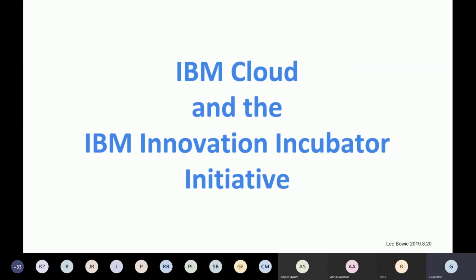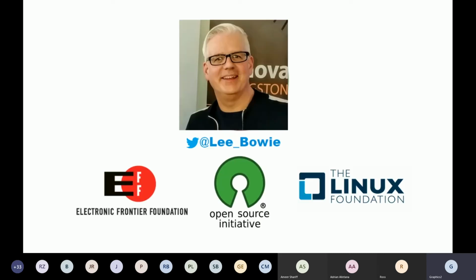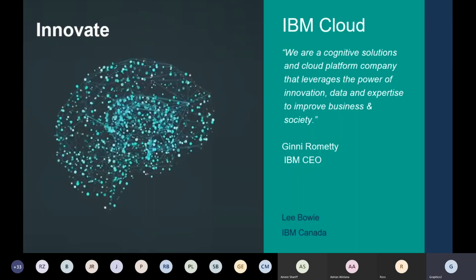We're going to be talking about IBM Cloud and how that fits into the program. And I'll talk about the cloud first. A little bit about myself, a longtime IBMer, open source advocate, and you'll see how that fits into this whole story here.